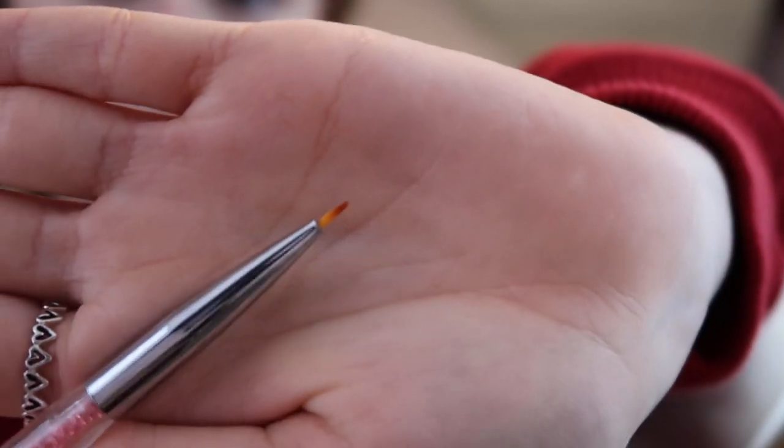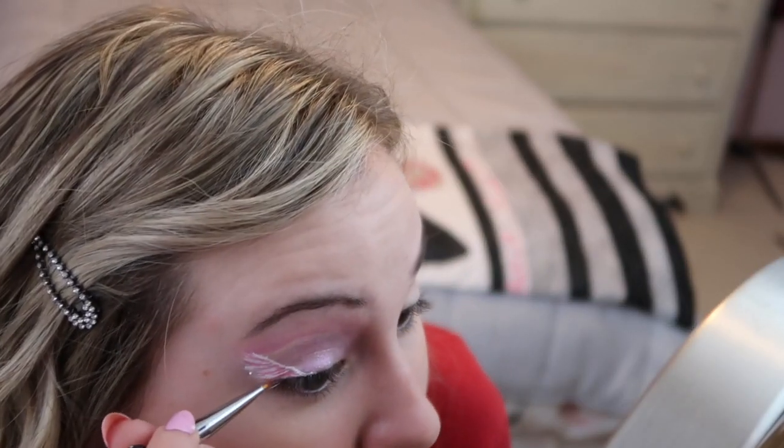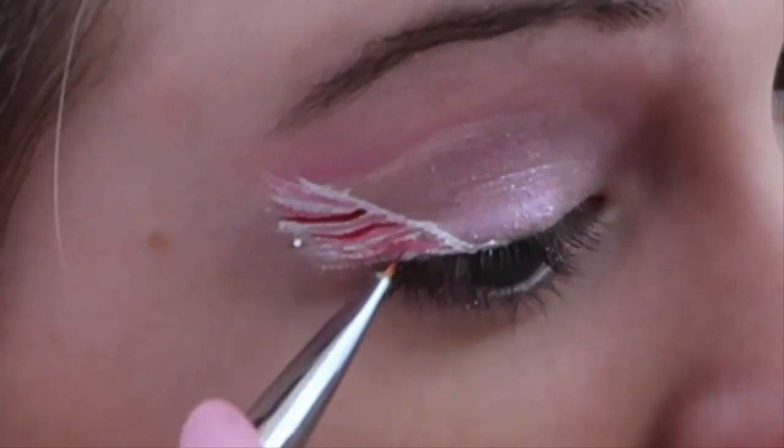So yeah, I'm just gonna be putting this on this brush that I got. This is actually a nail brush, but I like to use it for makeup just because I'm me and it makes it a lot easier. God, didn't you guys miss me? Okay, so I'm just gonna add the red on too now. Perfect, and now I'm gonna go back over it with the white again, add more dimension, and to make it look more like an angel wing, because we baby Cupid now.